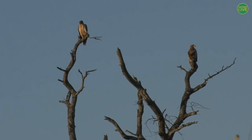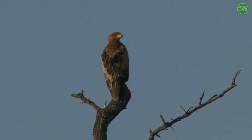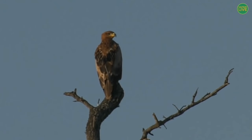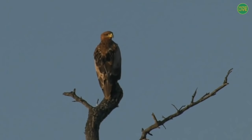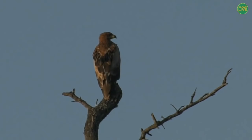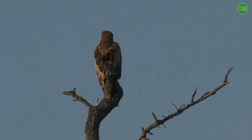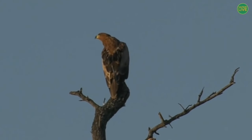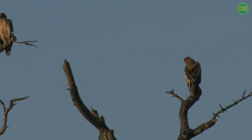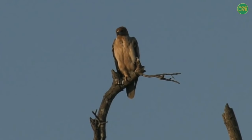So here they are, just a slightly different angle. Fabulous, Senzo. Look at that. Gorgeous. Now you can see the gape of the beak really does extend quite far back. If you just look at that orangey part of the beak that goes right back almost to the back of the eye. Oh, why did you just turn away from me? I'm trying to point out that one feature of you, and of course the bird turns around right on cue.